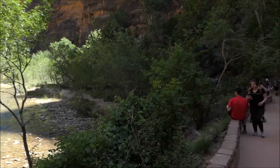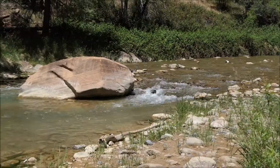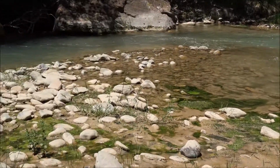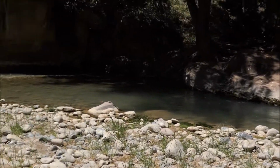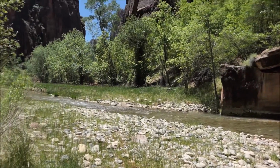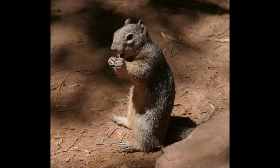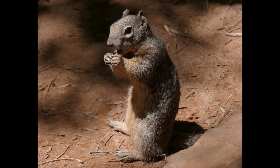The beginning, kind of, of the Narrows Trail. The Virgin River that runs through the canyon. We had lunch off the trail near the river, and this squirrel kept pestering us for food.